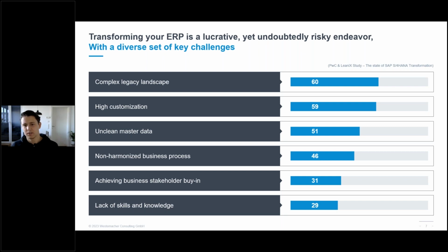That's why we're here today, to showcase how it can be done in a structured way, in a fun way. Ultimately, it shall be fun, even if it's massive, but it's an opportunity rather than a challenge. And for this opportunity, we at Westernacher are committed to be a trusted and reliable partner on this journey.